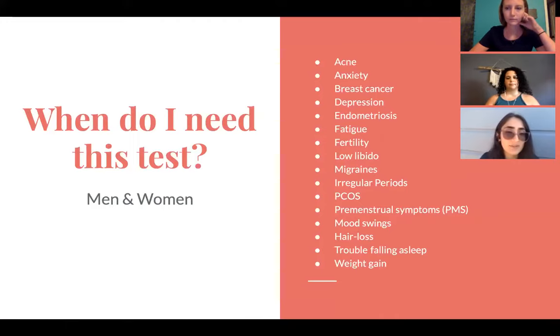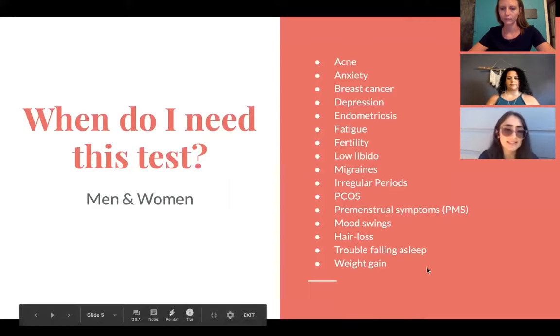Then of course, if you're feeling tired, if you're having hair loss, PMS, it's really useful to get this, especially early on in your life, at least once. I've had this test done on myself twice. It tells you how you're responding to your environment.